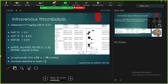Therefore, we need to give the thrombolysis early. So earlier the better. And also we look at the number needed to harm. So that is 18. Now, if you look at these numbers, when you treat 18, let's say we take it as 20. So if you treat 20 patients, one patient is going to get an ICH, but 2 patients are going to get better. That's for less than 3 hours. So 3 to 4.5 hours: if you treat 19 patients, for each one patient you make better, one patient is going to get an ICH. Now beyond 4.5 hours, there are going to be more ICH patients compared to patients who actually are going to get better. Okay. Therefore, for intravenous thrombolysis, we need to give it early.